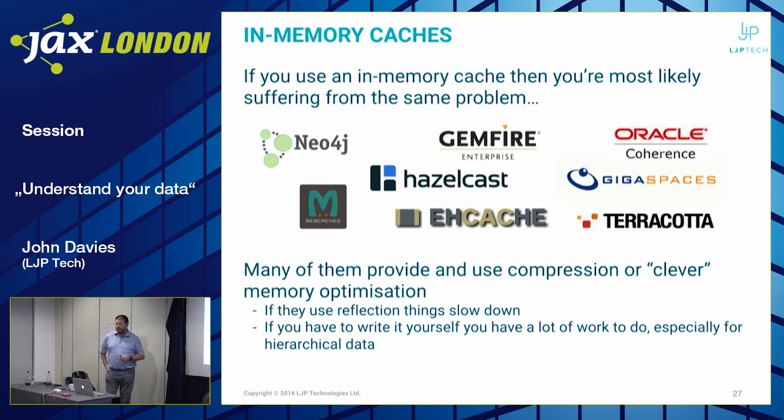The in-memory caches. Who uses an in-memory cache here? Even if you don't use it, you'll probably have implicitly created an in-memory cache by setting up your own Java list or Java array or key value pairs, etc. In most of these implementations, the key is an object and the value is an object. So every time you're putting something in or taking it back, you're doing comparisons with objects, and you're running through these things, and they're extremely inefficient.